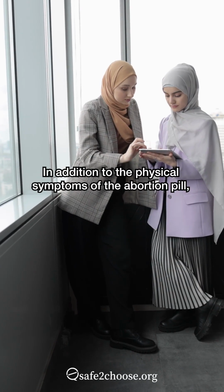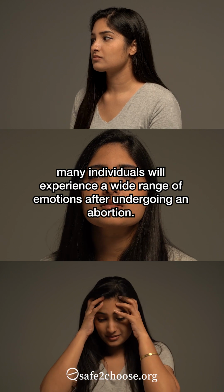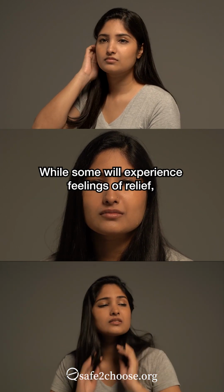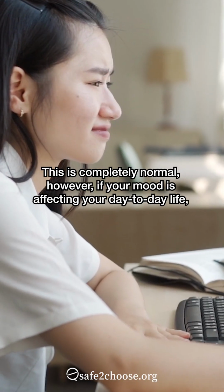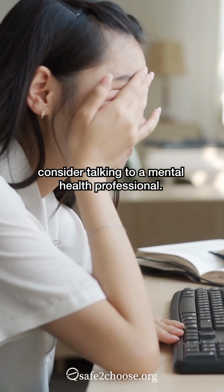In addition to the physical symptoms of the abortion pill, many individuals will experience a wide range of emotions after undergoing an abortion. While some will experience feelings of relief, others may experience regret or sadness. This is completely normal. However, if your mood is affecting your day-to-day life, consider talking to a mental health professional.